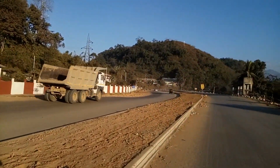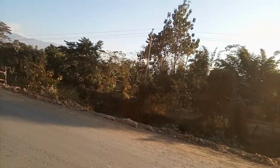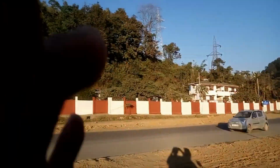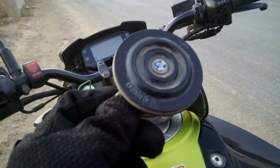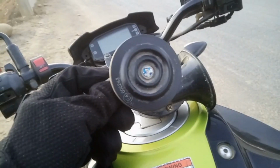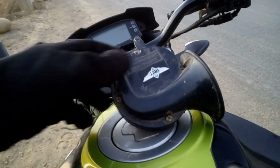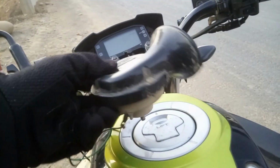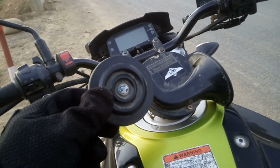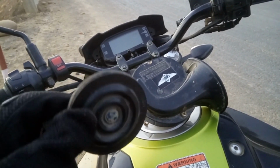In today's video, let us all check out which horn produces more sound, the stock horn or the custom horns. I am going to compare two horns, this stock horn and the other one, the custom horn. This horn is available in the market, as we all know. I'm going to compare only these two horns. So let us check out which horn sounds better.